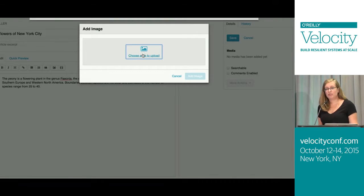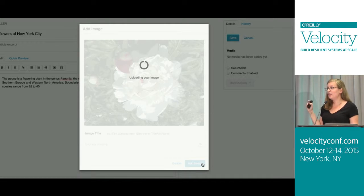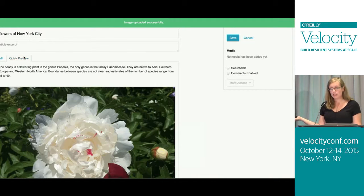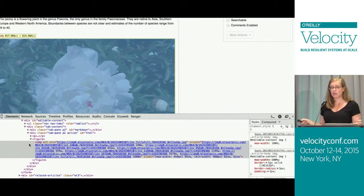The CMS team developed the CMS in such a way that when a content editor uploads an image, it gets automatically processed into the specified list of image sizes that we're going to need on the site. And as part of that uploading process, it dynamically creates the markup needed. So this content editor never even has to think about performance. This is automatically built into their workflow.